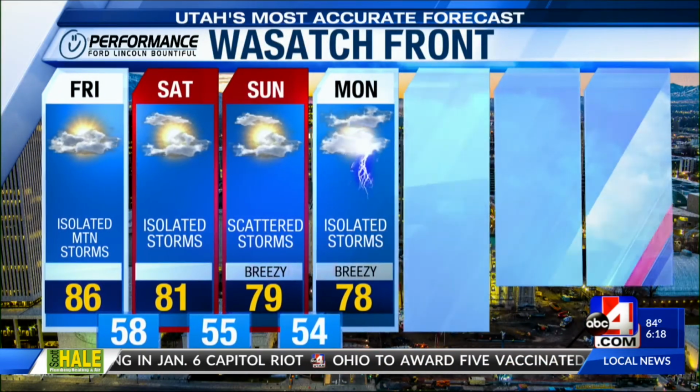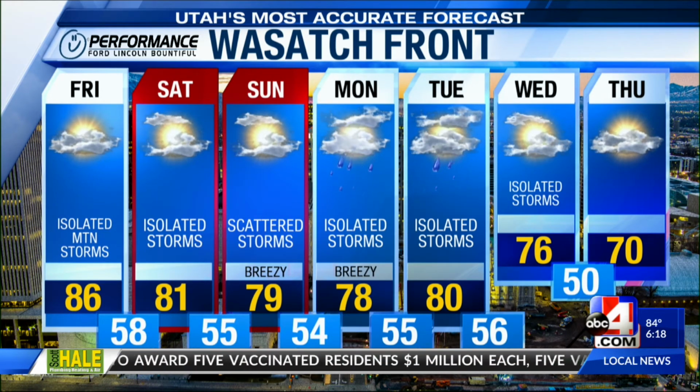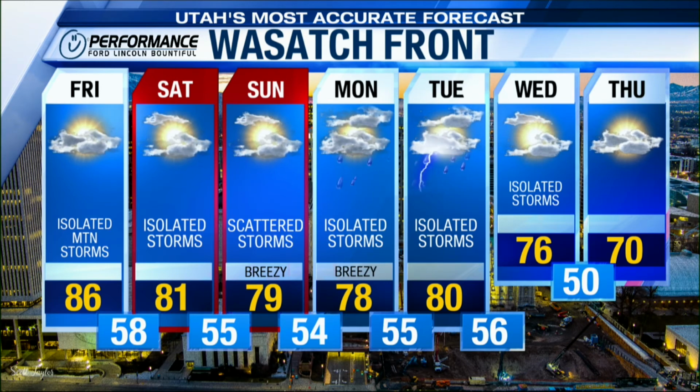Wasatch Front introduces the chance of storms for the next several days. Now, not everyone's going to get them. They're going to be hit or miss, but notice how our numbers cool to the 70s by the end of the weekend, still above average. So not a significant cooling and the chance for storms in the forecast. Hottest day of the week on deck for tomorrow.